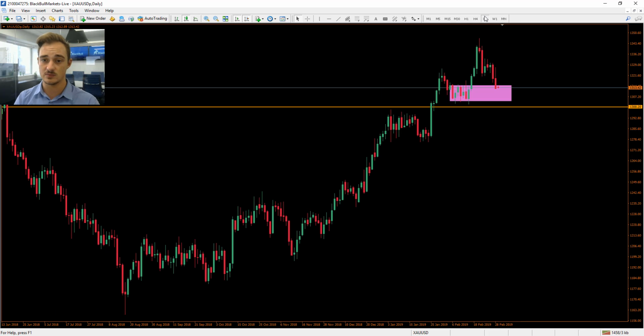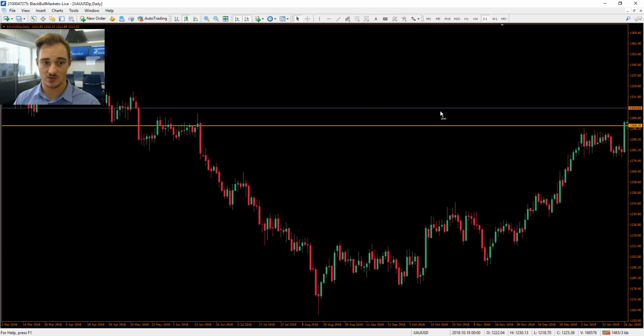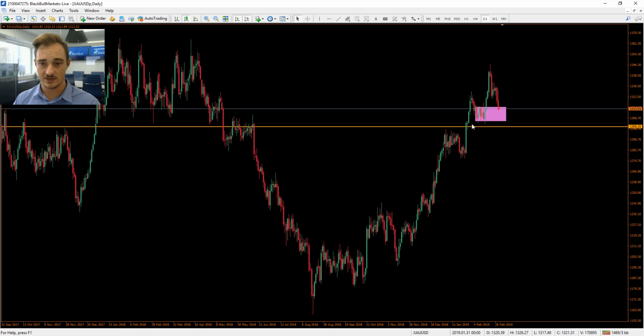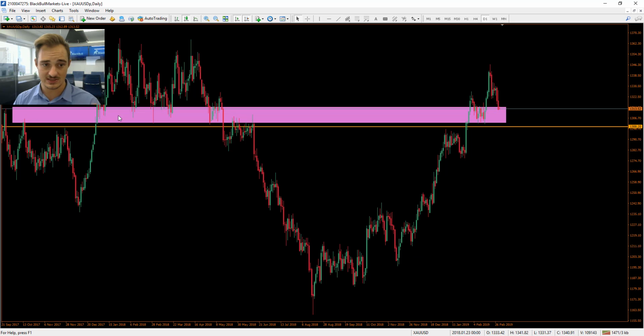So this could be a nice move for next week, because as it is into the zone, we can expect a little bit of uncertainty in the market and gold at the moment, just because it has shown us in previous history that it has caused a lot of consolidation. If I pull this a bit more to the left, you can see it has caused a lot of support, resistance, consolidation.